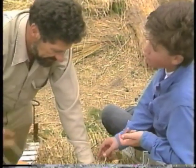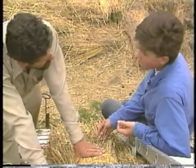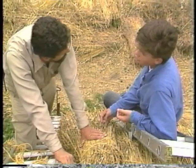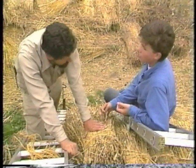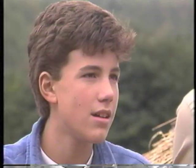How do you know that? I mean, is this what they used in Iron Age times? How do you know? Well, as far as we can tell, thatching is now a tradition that goes back 7,000 years. And we've got lots and lots of houses in England which are still thatched. Really? Yeah, they use different systems today. I'm using the oldest known system of thatching, which is called sewing.